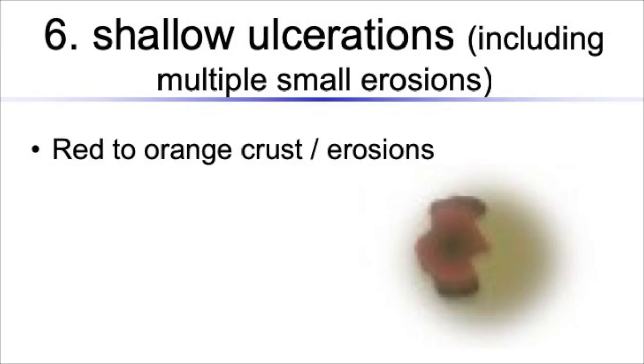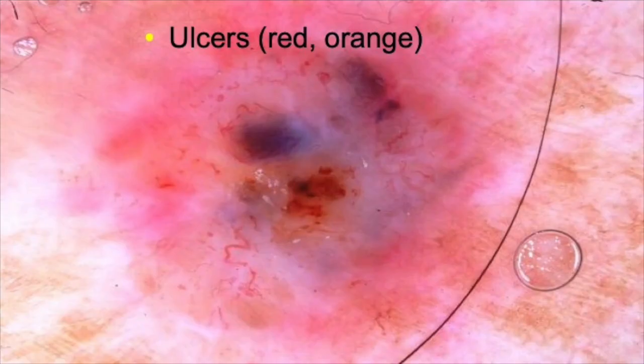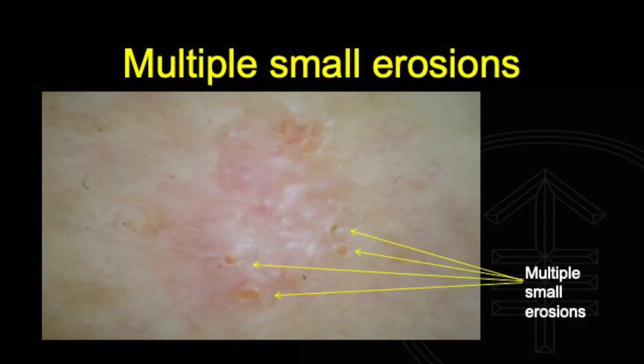Ulceration is another common feature to help you with the diagnosis of basal cell carcinoma, and it comes in two variants. One is a clear-cut ulcer, as shown here. Here you have arborizing vessels, but ulceration makes the diagnosis. Here's another basal cell carcinoma. It has an ovoid nest, arborizing vessels, and an ulcer. Then, instead of an ulcer, it can appear as small erosions. So you have multiple small erosions as highlighted by this basal cell.